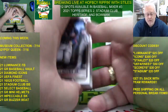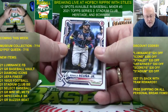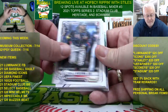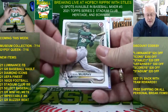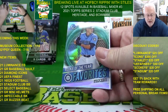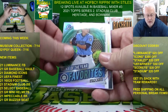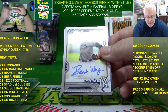It is unfortunate when one of the top players in the game gets hurt like that, and all we can do is hope for a speedy recovery and wait until he gets back. Shane Bieber, Christian Yelich, Sean Murphy, Kyle Lewis, Max Scherzer, Chris Bryant, and now to the money cards. First chrome we have here is an Evan White, Rookie of the Year favorite. And yes, indeed, we did find some ink.